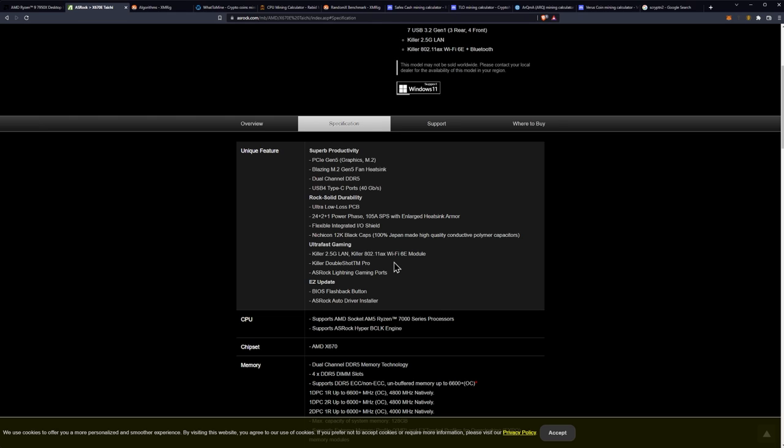And you got the killer 2.5 gigabit LAN. So if you do have that ability, you can utilize that. You also have the 802.11ax Wi-Fi 6E module, so super fast Wi-Fi as well, if that's something you want to participate in.